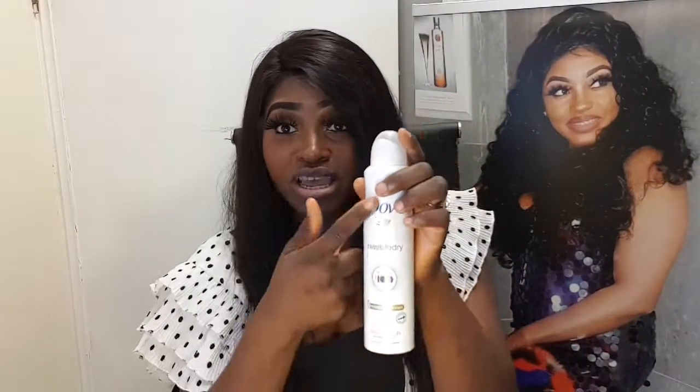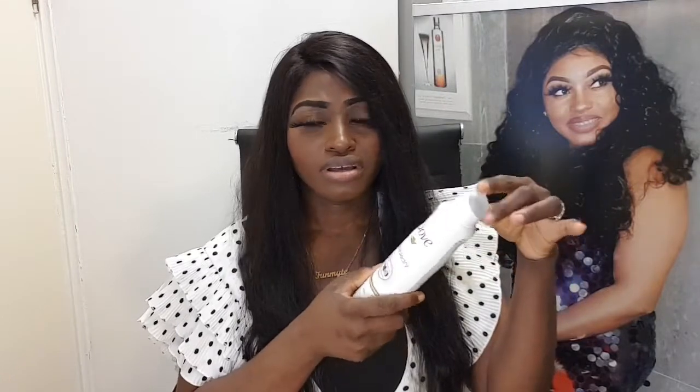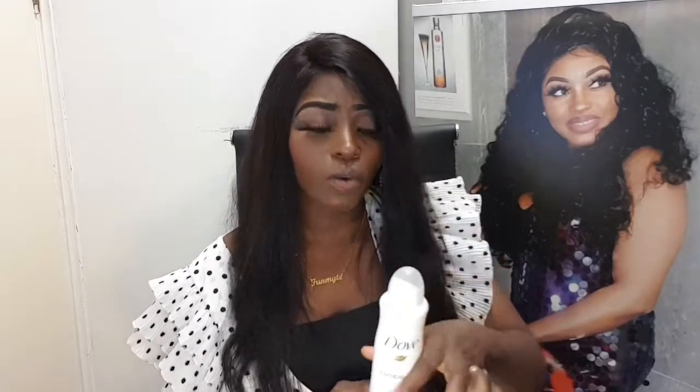You can spray this around, but it's not strong enough for your armpit, so I wouldn't recommend it for your armpits. It's just for your skin, because it's so gentle, it's not too strong for your skin. But you don't have to get Dove, any body spray will do. There are a lot of them, I don't know all the names, but I just love Dove because the smell just gives me some life. I don't even know how to describe it. So I love Dove. Just spray this around your armpit.